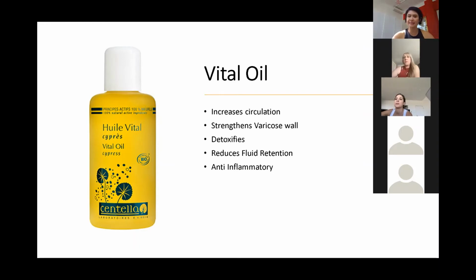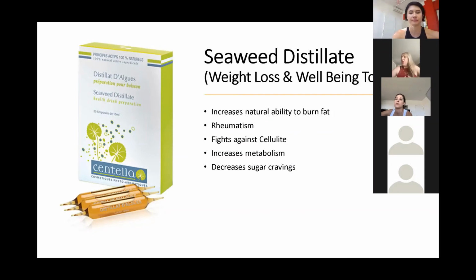How does that sound so far? Can I just ask, for retail purposes, are they to buy all these products? So if someone's got varicose veins and broken capillaries, then yes, they would use the Centella for legs and the vital oil. So the two. And then for the stretch marks, it would be the 3.